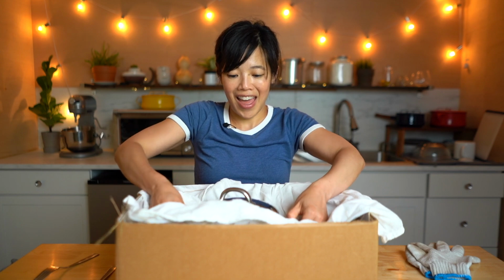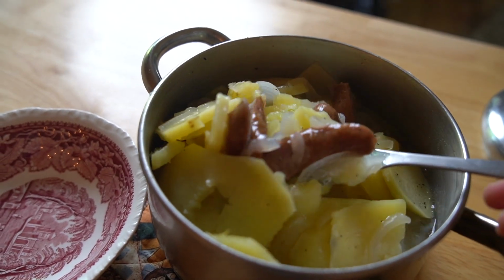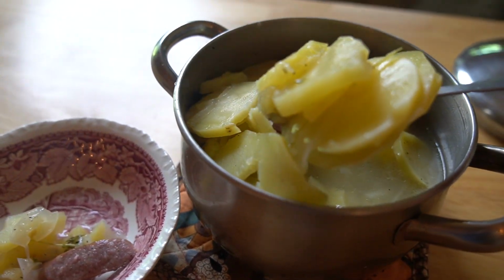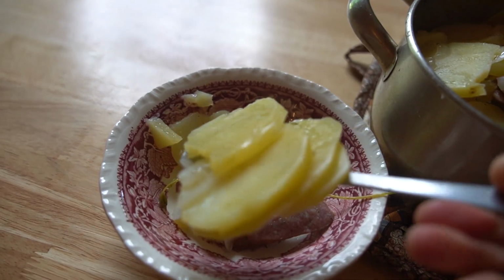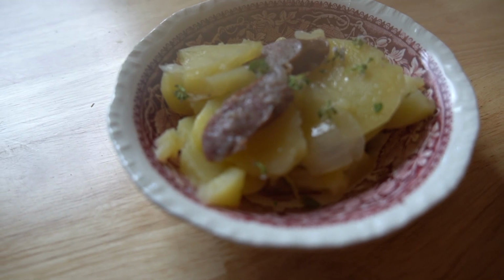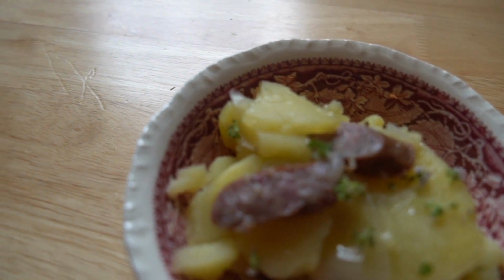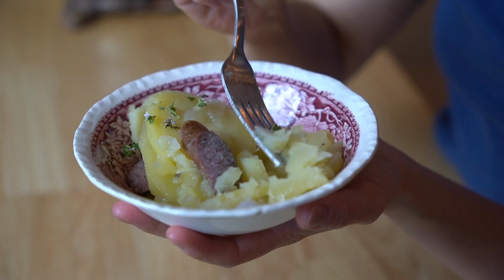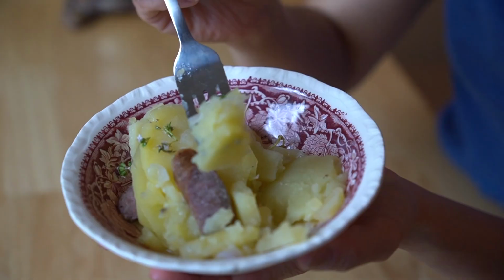Isn't that great? Yeah, there it is. Sausage, beautiful golden potatoes. Steaming hot sausage and potatoes. Onions and thyme. Here we go. Itadakimasu. Delicious, beautifully cooked, so tender.